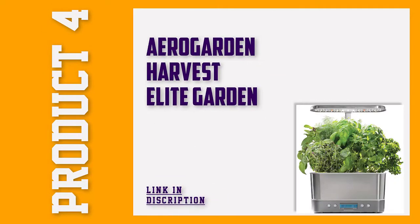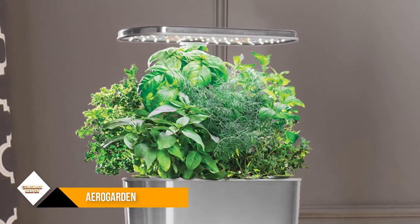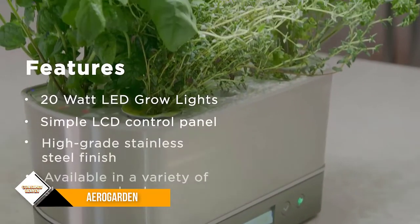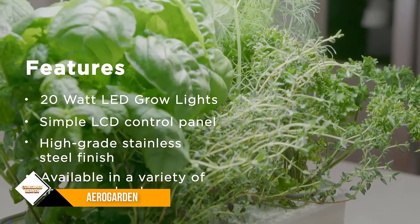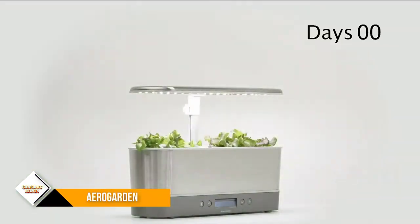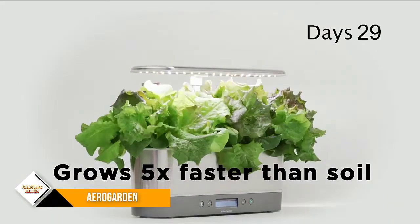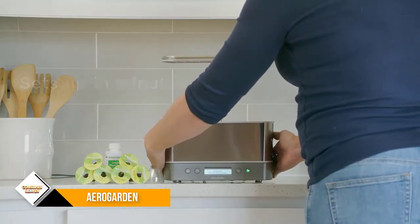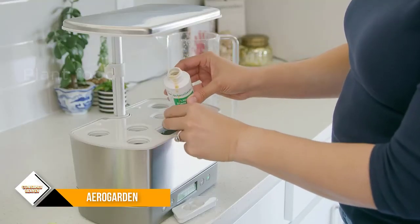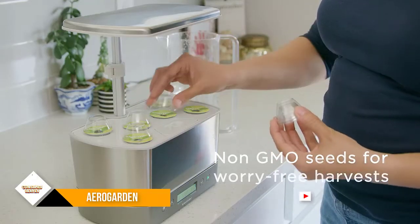Number 4. AEROGARDEN Harvest Elite Hydroponic Garden. AEROGARDEN Harvest Gardens are hydroponic indoor garden kits designed specifically for indoor gardening. This indoor garden kit has space for 6 seed pods for herbs, vegetables, and other plants you want to grow. This model comes with a gourmet herb seed kit that includes Genovese basil, curly parsley, dill, thyme, Thai basil, and mint. They're nurtured by all-natural, chemical-free Miracle-Gro plant food.